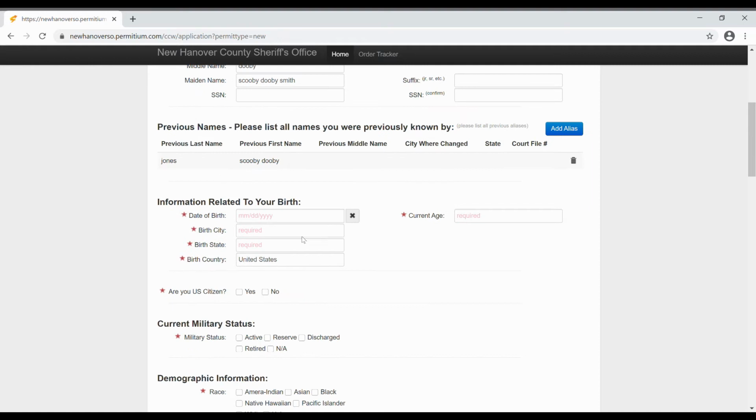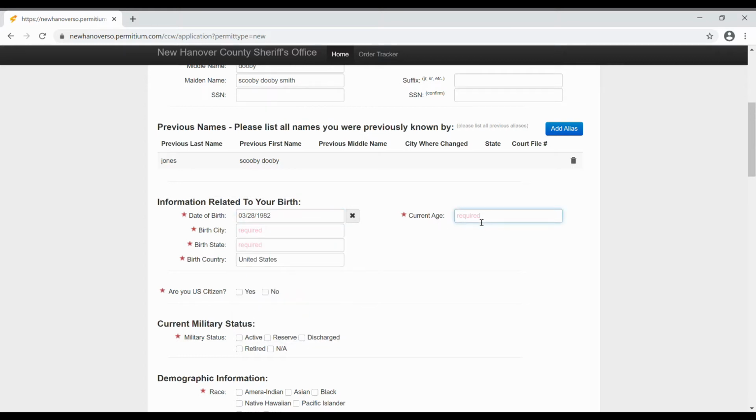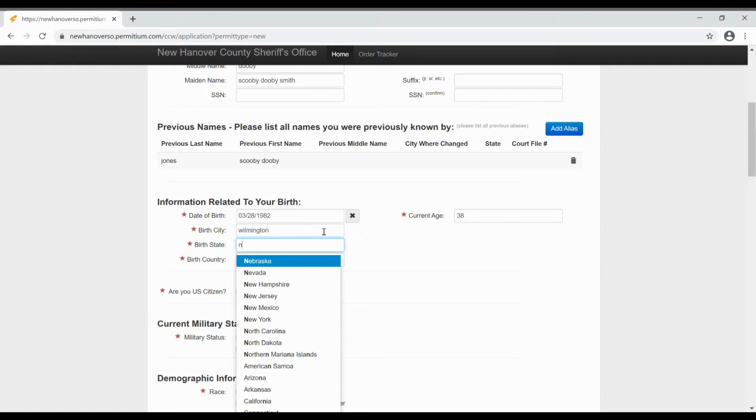If you have a birth date, which we all should, you would put in 2-digit month, 2-digit day, and 4-digit year. You will need to put slashes after the first 2 digits, after the next 2 digits, and between the day and the year. Then you'll put how old you are, the city you were born in, and when you get to month, you will type in the first 2 digits of the month.